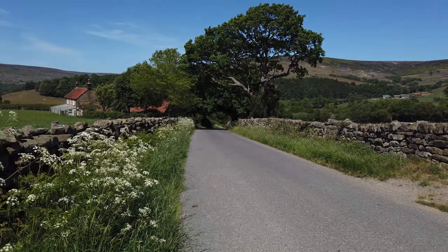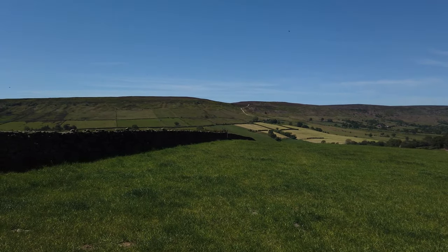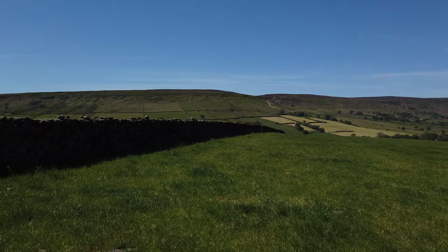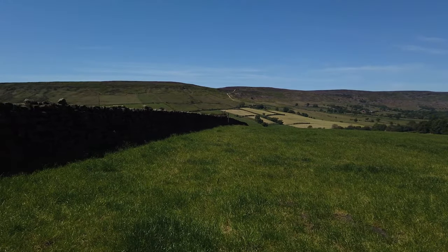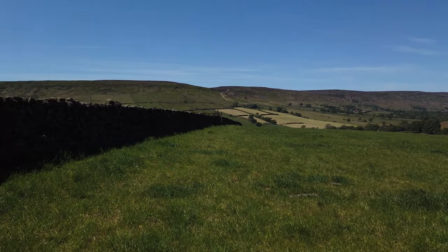Apparently there's a ladder style down here for me to climb over. I think I can already see it. And then it tells me to enjoy the views of Farndale for the rest of your walk. I have done the full turn now, so I am heading back to base.